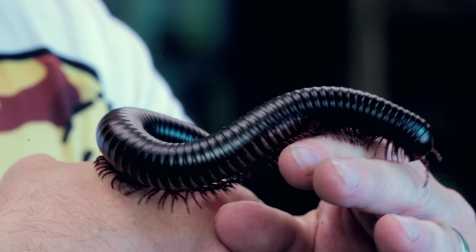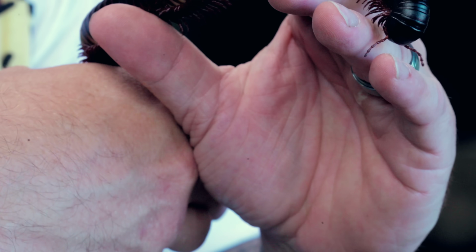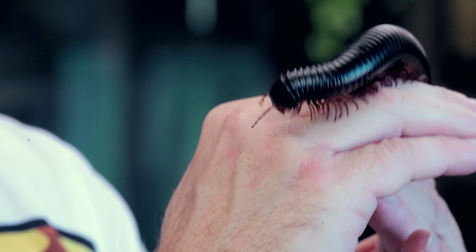Oh man, I'm so excited about this. Wow, I gotta be honest with you, it's way cooler than I expected. When I was thinking about putting it on me, I was freaking out. But now I'm loving this little dude, man. I am in awe of this thing. It is crazy. Look at that.